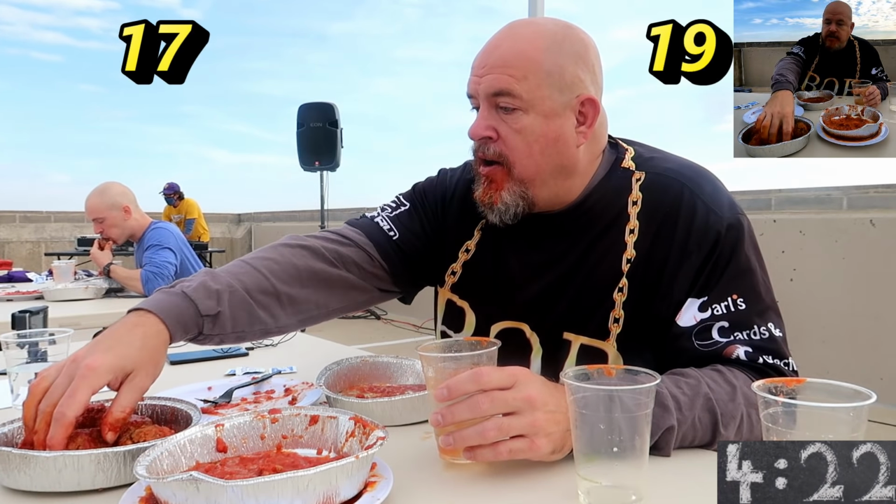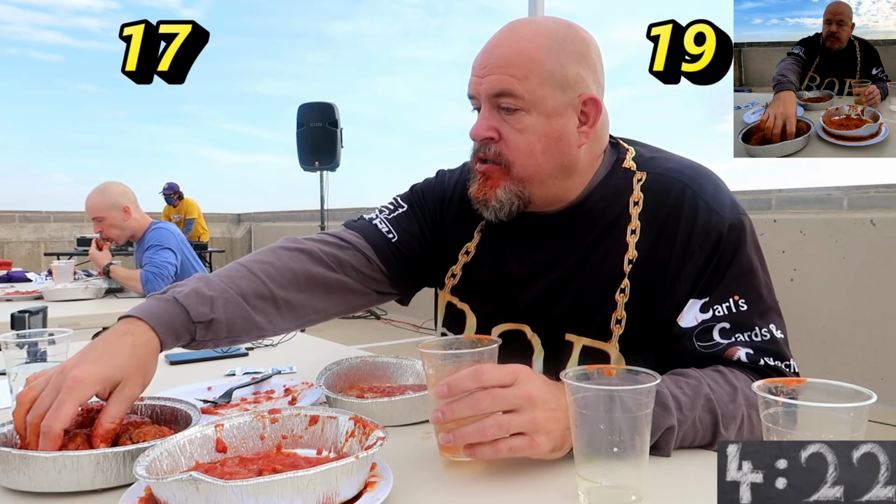All right. Here's a move I like to do to keep my competitors guessing how much I've eaten so far in the contest. Instead of moving my empty tray out of the way and moving my new tray towards me, I just get a meatball out of the new tray. And sometimes you can get lucky because your competitor won't know exactly which tray you're on. You can use that to your advantage.